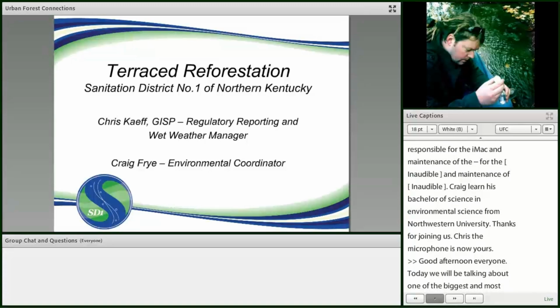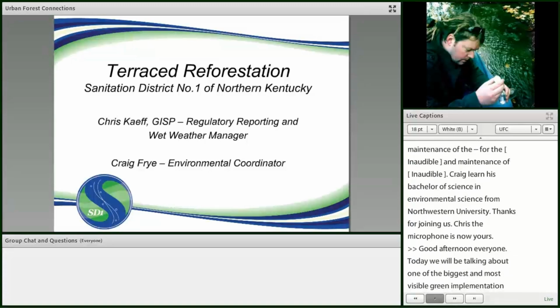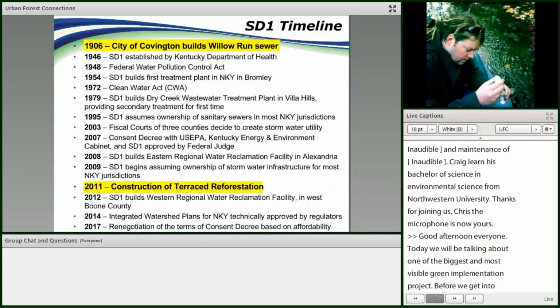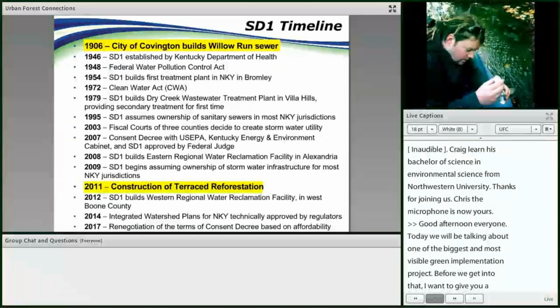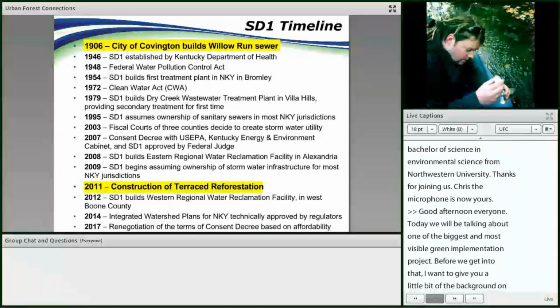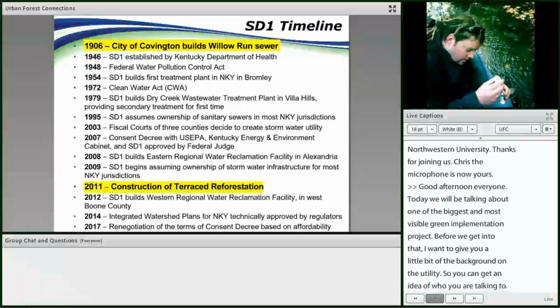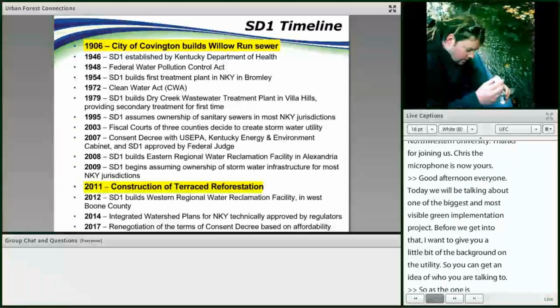But before we get into that, I want to give you a little bit of background on the utility so you can get an idea of who you're talking to. So SD1 is a regional wastewater and stormwater utility in northern Kentucky. We have a service area of about 190 square miles. We serve 3 counties and 30 cities.